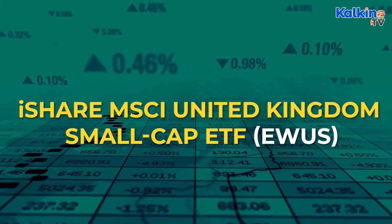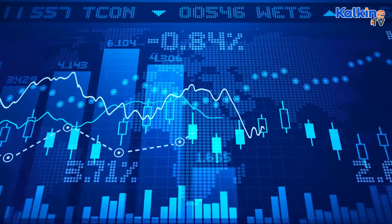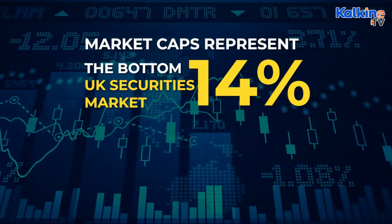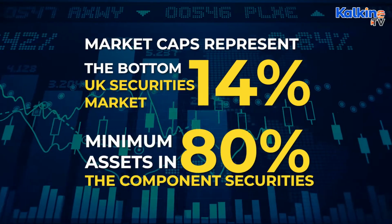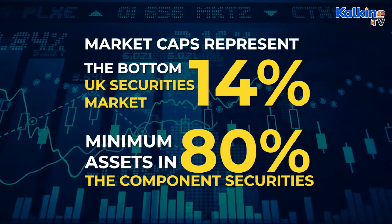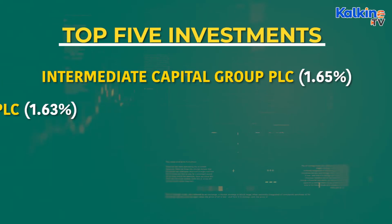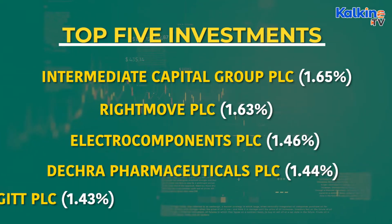Next up, we have iShares MSCI United Kingdom Small Cap ETF. It floated on the 25th of January 2012 and tracks the MSCI UK Small Cap Index to offer exposure to small cap UK companies whose market caps represent the bottom 14% of the UK securities market. It puts a minimum 80% of its assets in the component securities in the designated index. The fund tries to adhere to a flexible policy by investing in both value and growth stocks. Its top 5 investments include Intermediate Capital Group, Rightmove, Electrocomponents, Dechra Pharmaceuticals, and Meggitt.